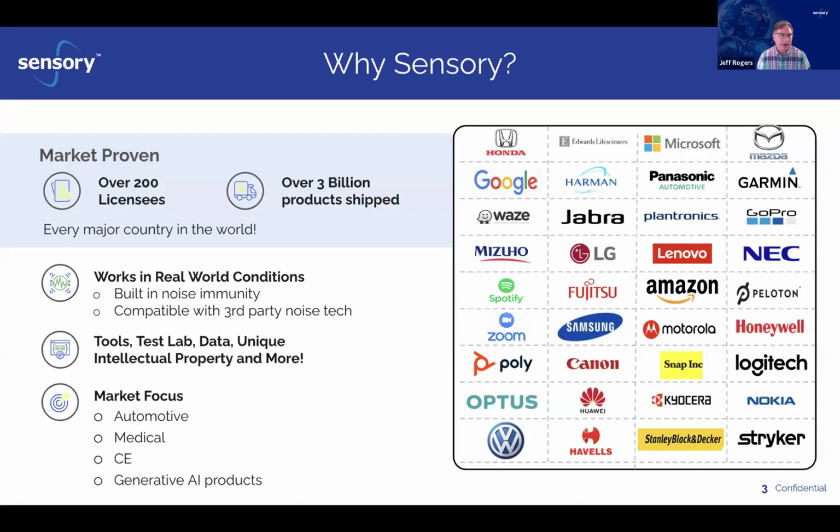So why Sensory? We've licensed over 200 companies. All the logos you see on the right side there are real customers that have done real products with Sensory, so we're not new to this game. We've been doing this for a while. Our technologies have been shipped in more than 3 billion products worldwide. It's a really nice stat, and it's obviously fun to say, and it's after a lot of work and with great technologies and tools that allow us to go across so many different industries.